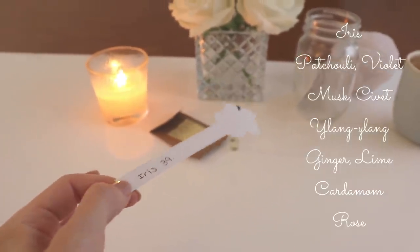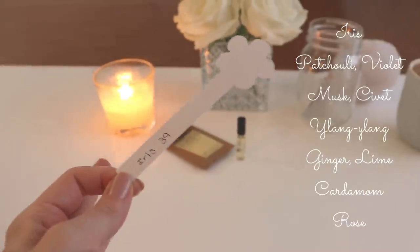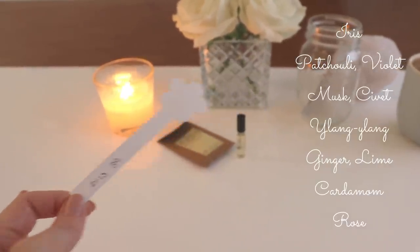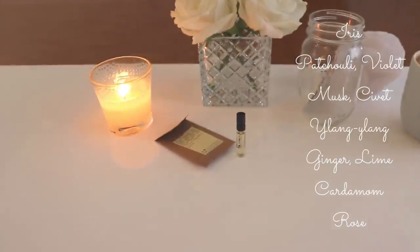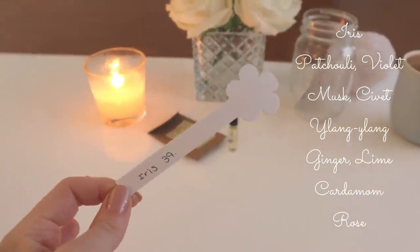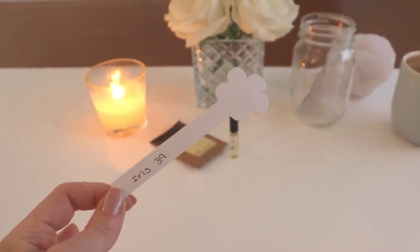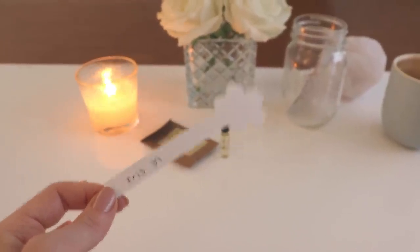I thought this was going to be a powdery, lipsticky, makeup-y, cosmetic smell, and it's totally nothing. By the way, I haven't looked at the notes again, so I'm just going based on the name, but I don't really care for this at all. So that is Iris 39. This one is not quite as bad as the leather one. I would say it's a notch above the leather one. So I'm gonna give this one a 2 out of 10. Iris 39, 2 out of 10.